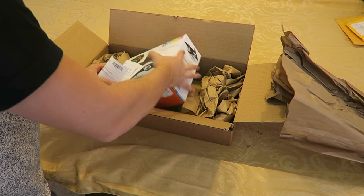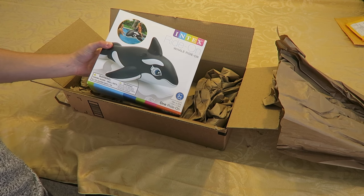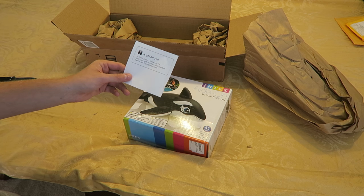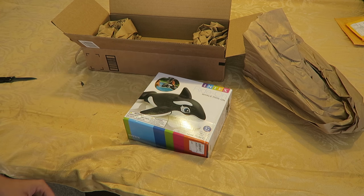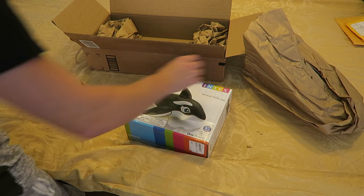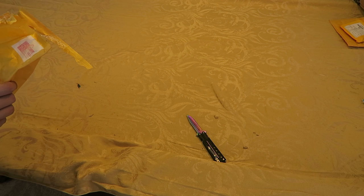Oh, cool. Another float. Ride on whale. I love that. That's so cool. Yeah. Hi, Lance. I don't know why I'm obsessed with buying you pool toys, but here you go, from Simon Klein. Simon has sent us so many pool toys. Thank you, Simon. I appreciate it. This package is from Caressa Suter.